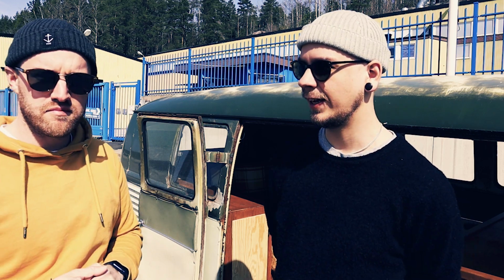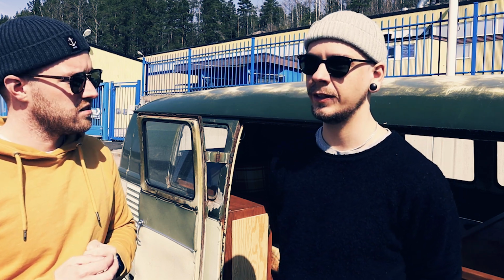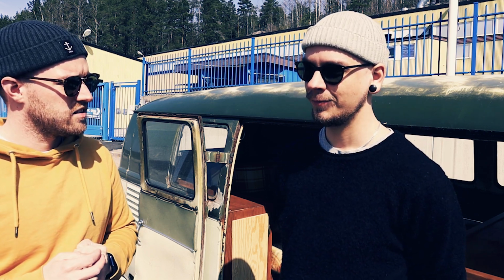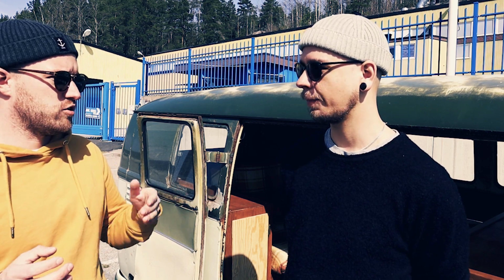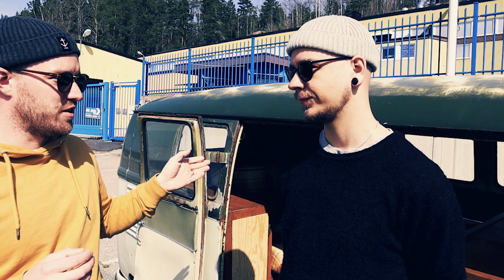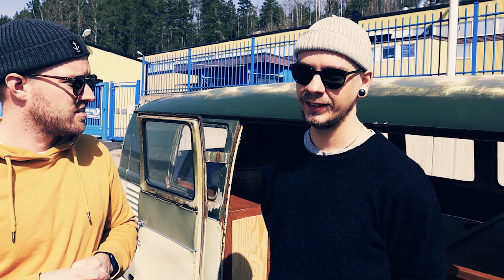Okay, so you've been doing a lot to this car. From the start, it's a 7-passenger bus, so it has two seats here in the back. But I wanted to sleep over. Yeah, you wanted to be able to camp with it. Yeah, exactly. With your little girl, right? Yeah, exactly. So I have done this camping interior instead.